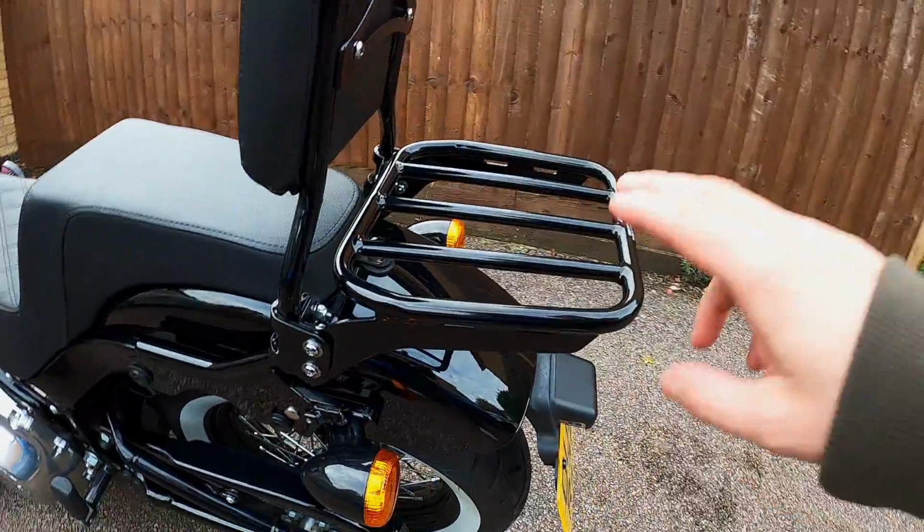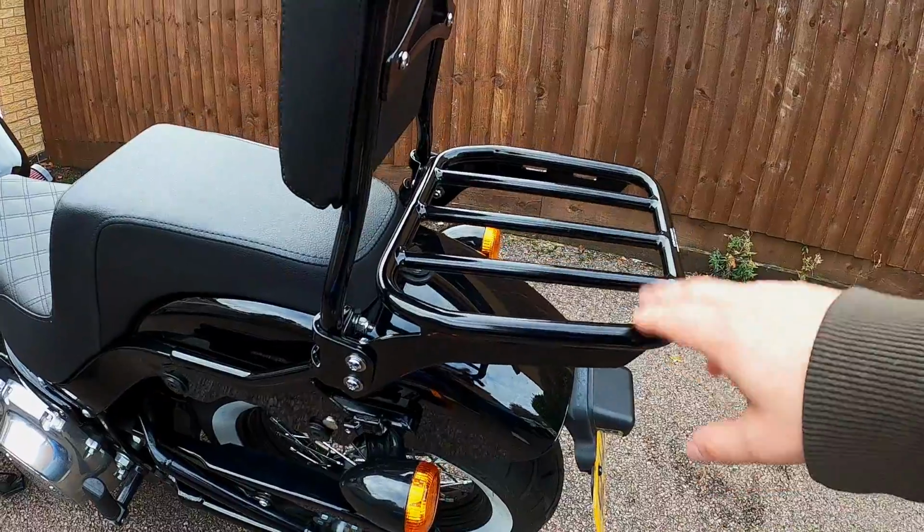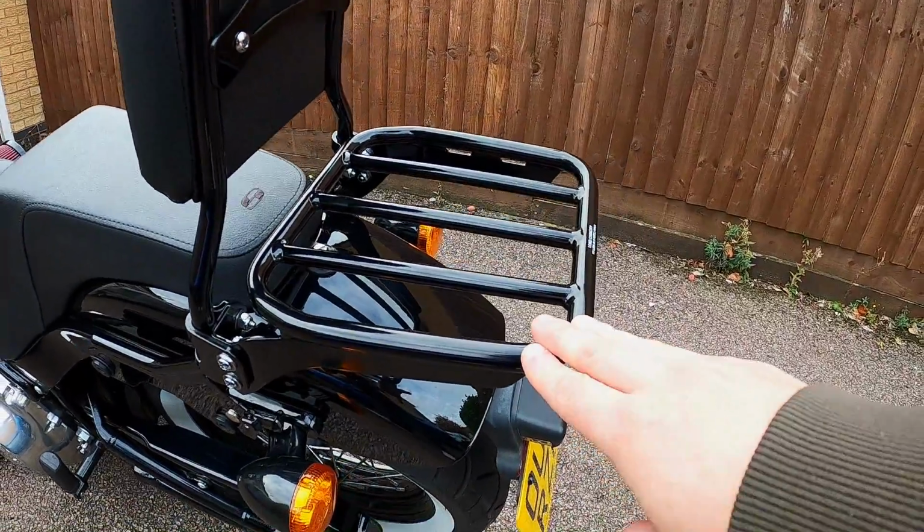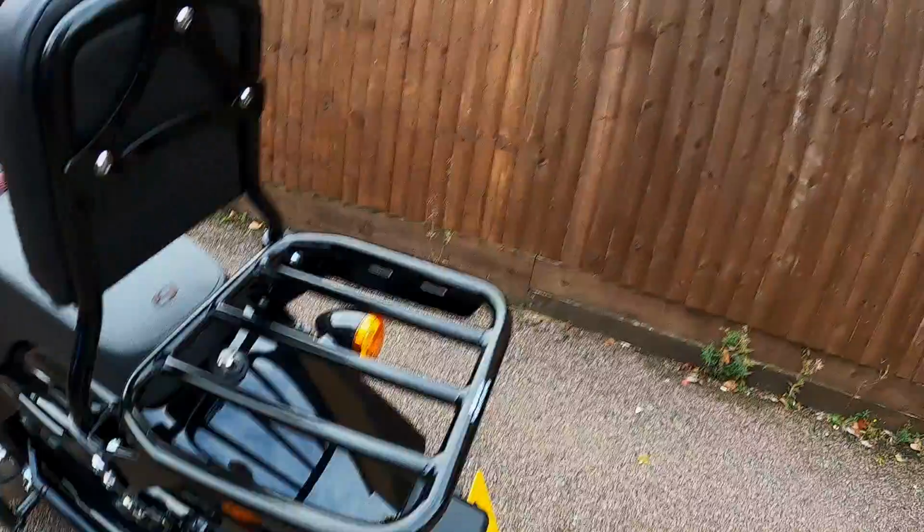And I actually like the look of the rack. That comes in chrome as well, but I liked the look in black, and it's quite subtle, so it doesn't stick out like a sore thumb. It's in good keeping with the rest of the bike, so I love it, and it's going to come in handy. We needed a backrest for Emma, the pillion, so my wife. All in all, very happy with the look.